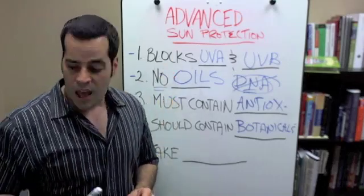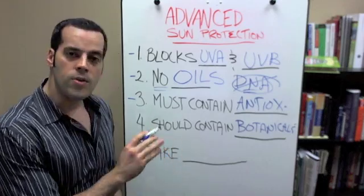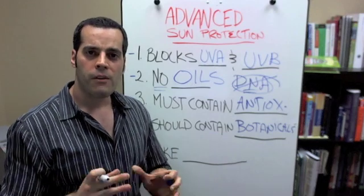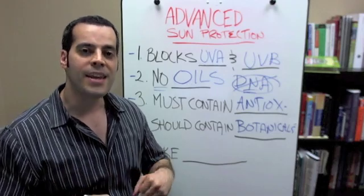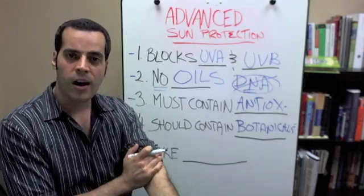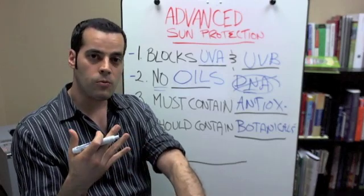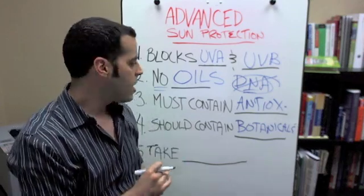Okay, the fourth one is to take a supplement, and this is a fairly unique supplement. Most people don't even know it exists, and it is extremely powerful for protecting the skin from UV radiation damage from the inside out. So the sunscreens work by protecting the outer layer and preventing the UV radiation from getting in there. But it's not 100% protective. Some UV radiation does get into the skin, both the outer and the inner layers.